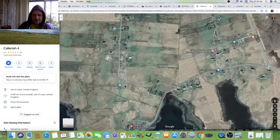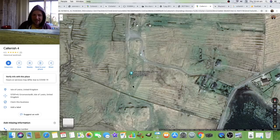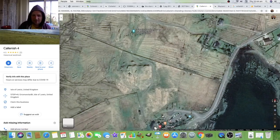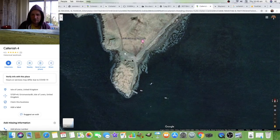And it leads to the Callanish stones here, right there. And it goes through there onto this sacred mound, and there's an outcrop. It looks like there's two pyramids or two square-shaped outcrops here. And then it continues, and look where it goes. Look where it goes. Boom.